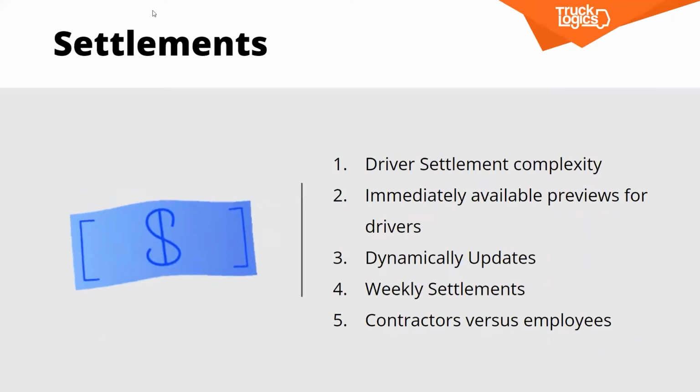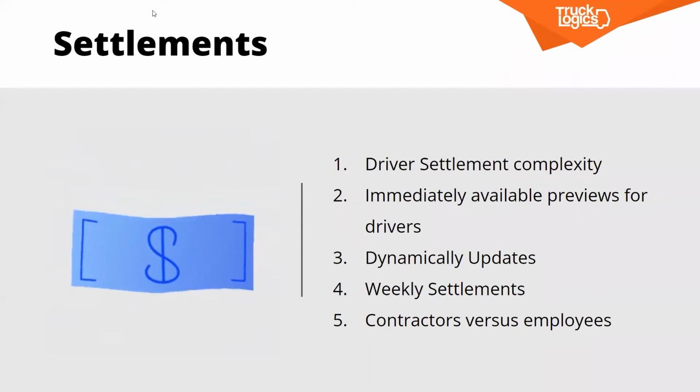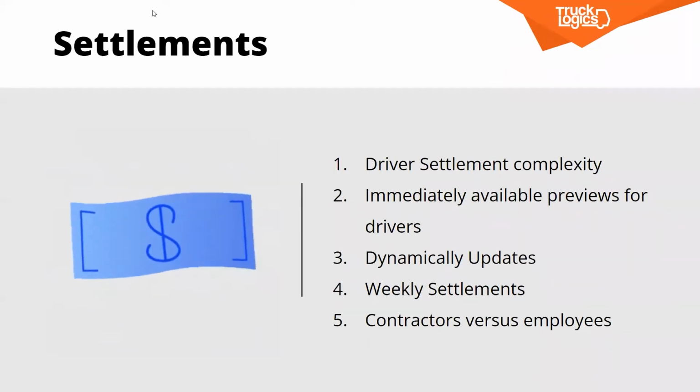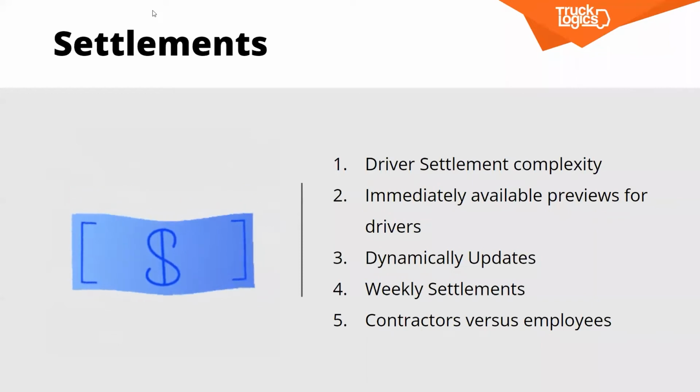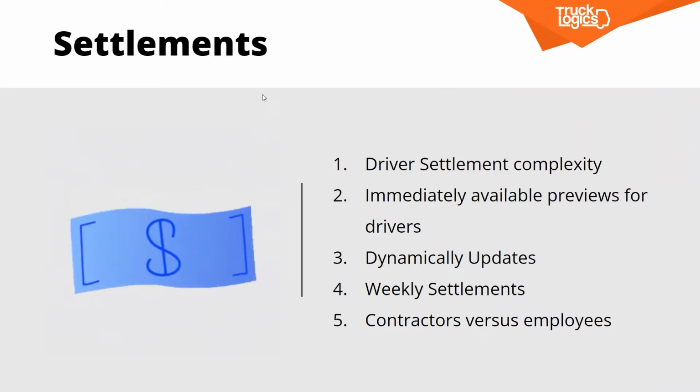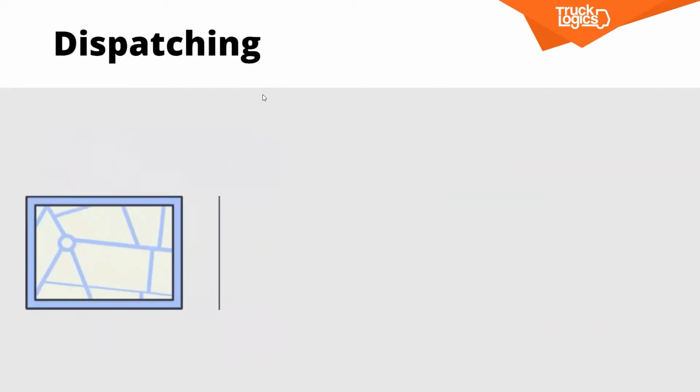One good thing that we do is for contractors, we use the word payments instead of payroll, as there is a legal distinction between those two terms appearing on a driver settlement. So that right out of the gate is going to be immediately beneficial to you if you're currently using, say, a paper system or an accounting system that doesn't do a settlement the way the industry is ready to actually produce one.